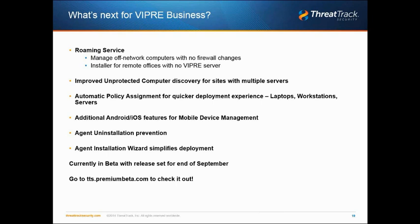and cannot contact the console. Well, we have these cloud servers that will allow that VSS, or that VIPRE site service, to talk to the agents that are out there, get information back from them so they can be managed without you having to set up any firewall configurations and make sure they can talk back through the firewall.